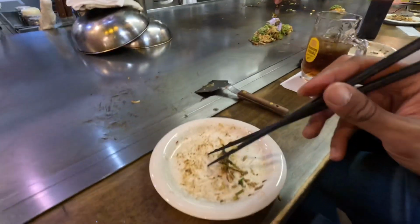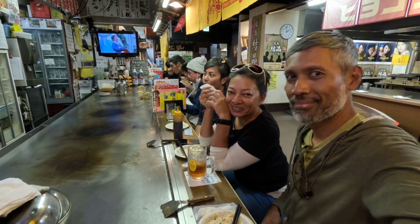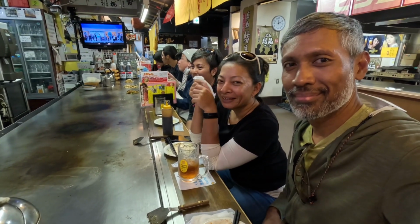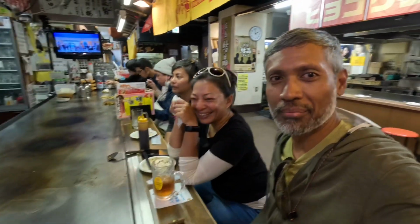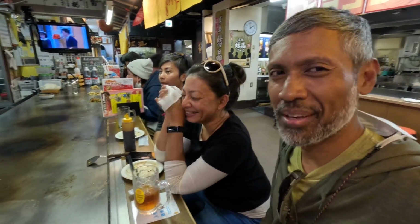No! So we all smell like okonomiyaki. And I'm not mad about it. We finished everything. So, did we order too much? Nah, I think we ordered just right. Yeah, ate everything.